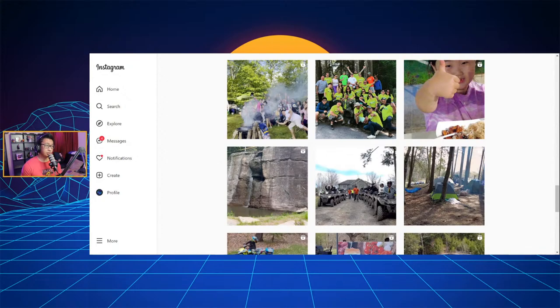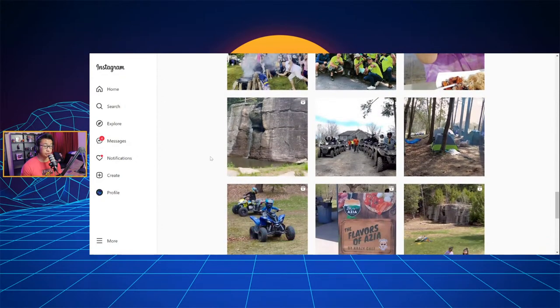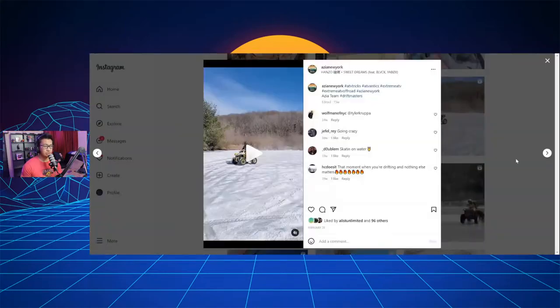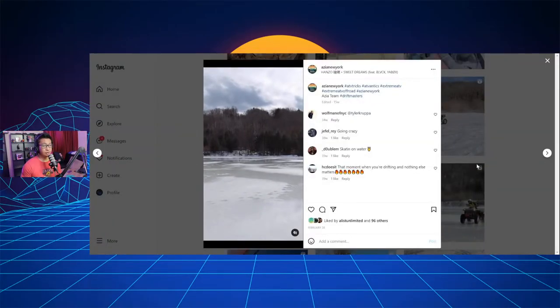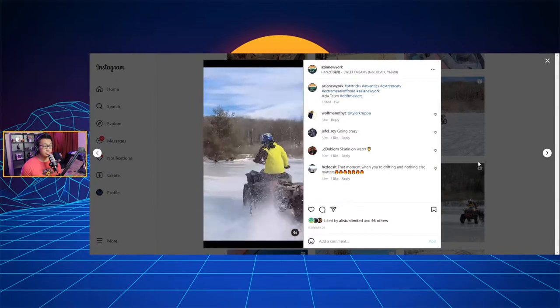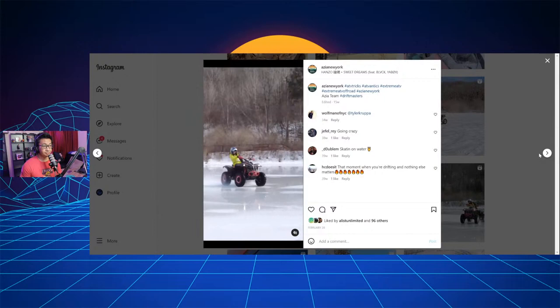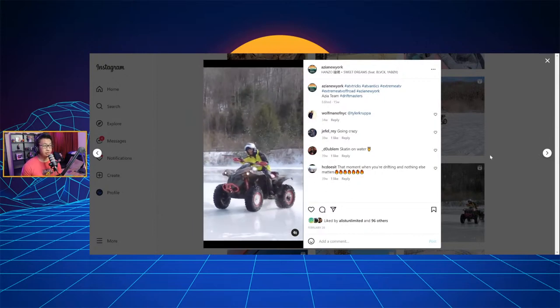They had a swimming pool. They have a river, and I guess a lake as well. It does freeze over, and they are riding people. I believe that's my brother.